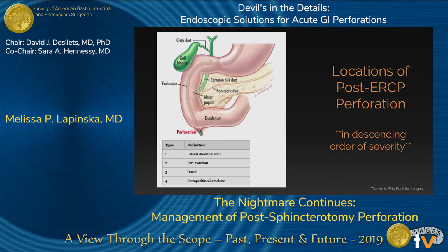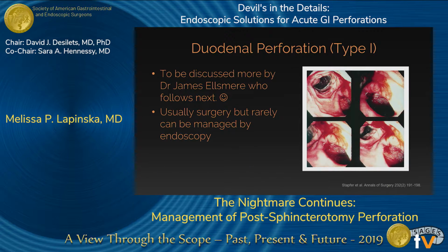and again, I need to thank Eric for the CT images and this lovely graphic of the same. There are really 4 categories of perforation, and I think we'll start with the lateral duodenal wall, but I am going to say that Dr. James Ellesmere here is going to be talking about that next, so I'm not going to spend a huge amount of time focusing on it.